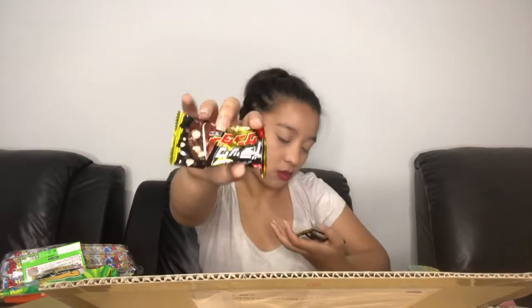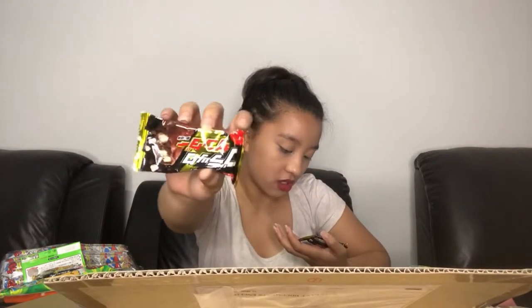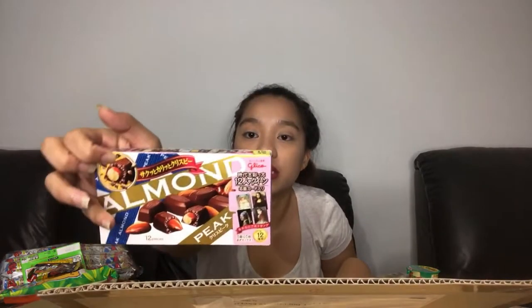I forgot. I found another two of those small chocolate pack things. They actually look like they have white chocolate inside. Another almond chocolate. So this is, yeah, in Japanese. It has more than almond with it. It has something inside, around the almond as well.